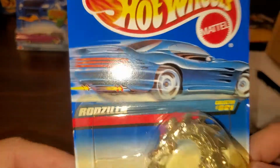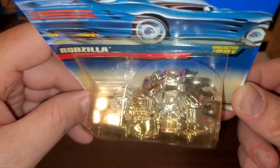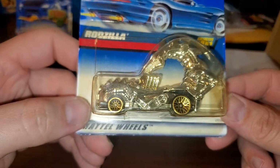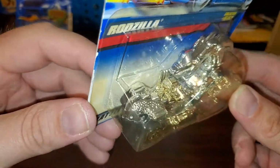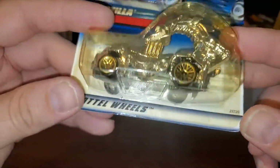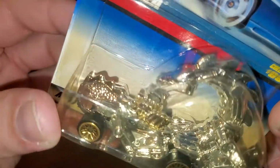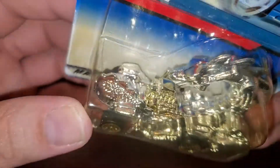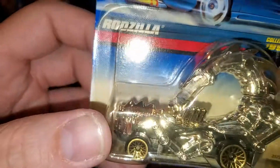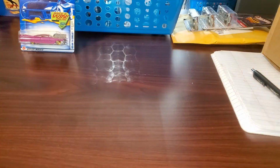Go, go, Rodzilla. Check it out. I had hinted at this in one of my other videos. But yeah, I bet the first one was pretty wild looking. I think it's got white teeth. It does. White teeth, white eyes, and a gold engine. This is pretty wild. I mean, why not? Alright.